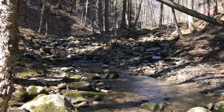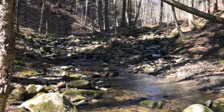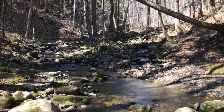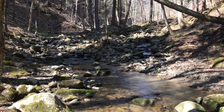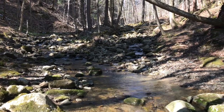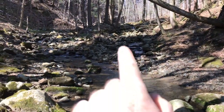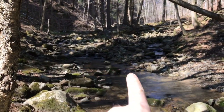Green Mountain Gold Trap. Now this is part of our independent geological expedition. This is one of the hot spots that we're looking at. As you can see, I'm right here at a confluence. You've got one brook coming in down through here and the other one coming in through here.